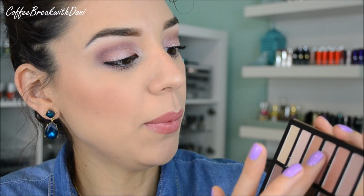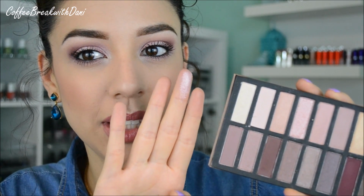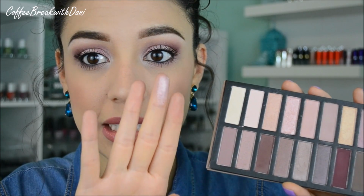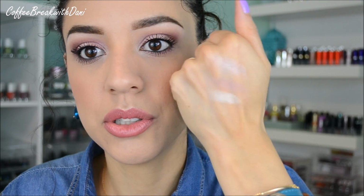So again, I'm wearing a combination of this one here, and you can see this is a really bad quality one. A lot of them are amazing. This is probably the worst of the entire palette, but it's not because it's a bad shadow, but it has really chunky glitter. So when it has a lot of chunk, it's gonna break apart. So these are the two colors that I have on the very center of my eyelid, and those are swatched right there on my hand.